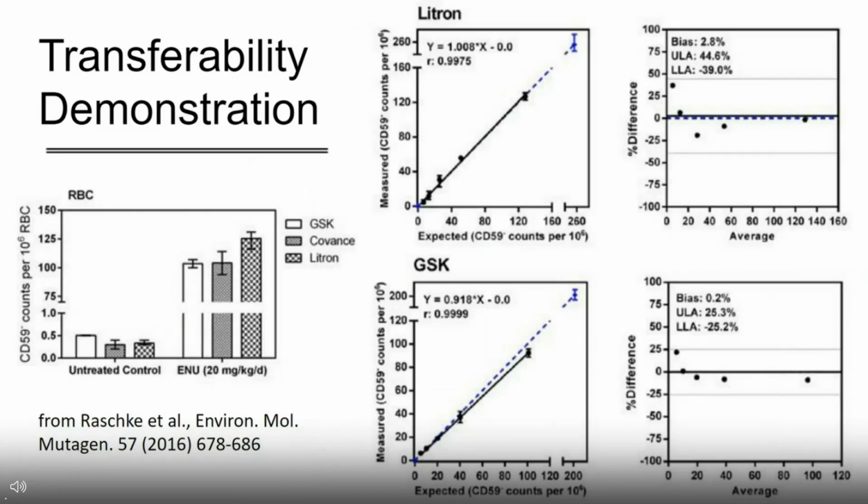Speaking of those kits specifically, well, maybe it's just Litron that's really good at this. How do we prove that other people can take these kits on and use them? We do an awful lot of these transferability demonstrations. And in this case, and we're going to look over at the left-hand part of the slide first, we did an experiment with some colleagues from GSK and Covance, and we sent them the kits. We all exposed animals to either untreated controls or that ENU compound, again, a well-established mutagen that was going to cause significant elevations in those two populations, the mutant reticulocytes and the mutant red blood cells.